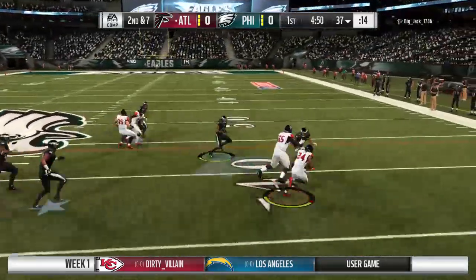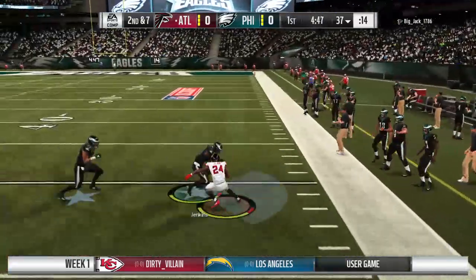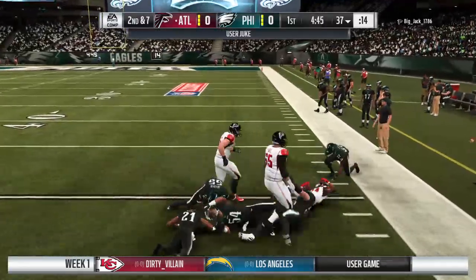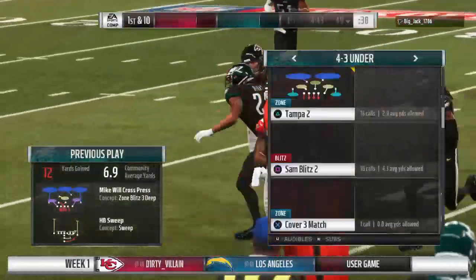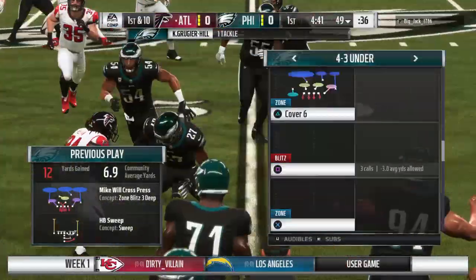On second down, Freeman. And getting this just shy of midfield, they'll spot it at the 49. 12 yards there as they move the chains.